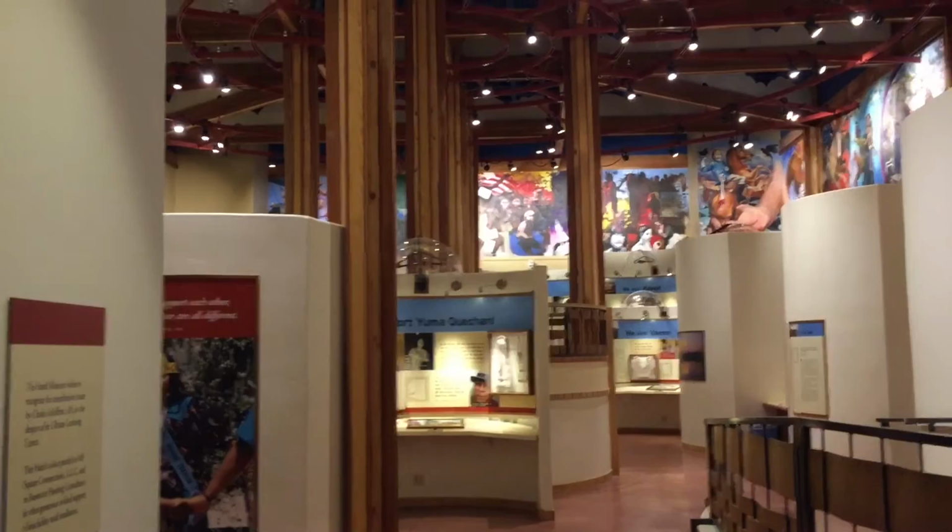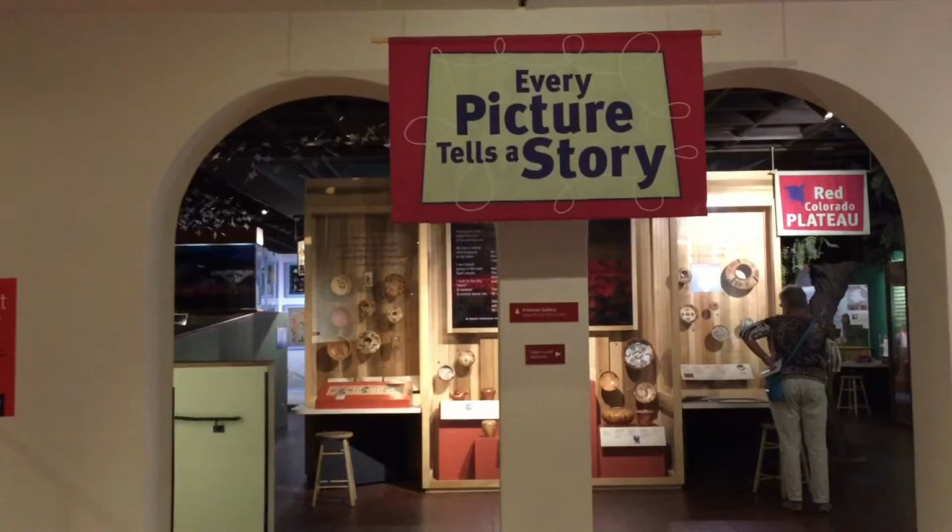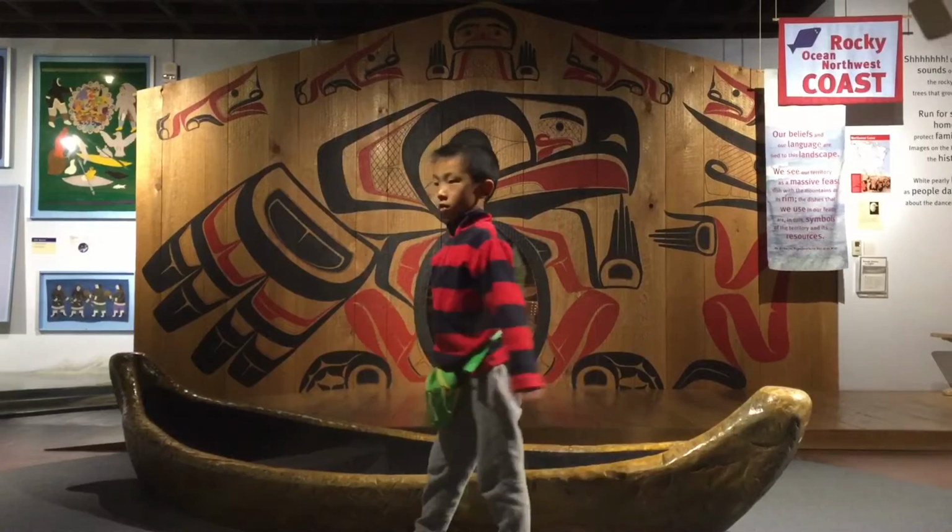Now we're at the Ullman Learning Center. This exhibit is teaching me how to say words in a native language. I am making a ball. I am finding out where the wing, beak, and feather is for each bird. This canoe looks like a banana.